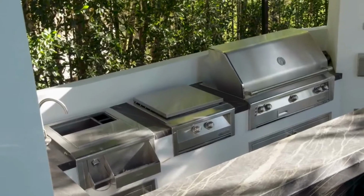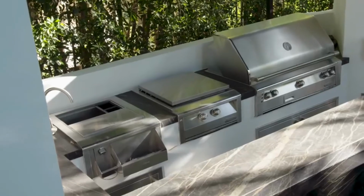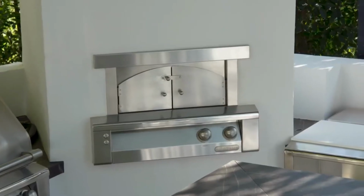No. The outdoor kitchen is fully loaded. You got the kegerator, the deep fryer, the pizza oven, the ice makers. Damn. Gotta have a kegerator, dude. I mean, it's a must-have for a rager. For a rager that's getting busted by the cops. Yeah, that's a must-have.